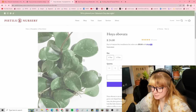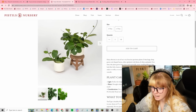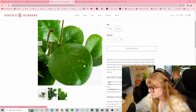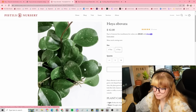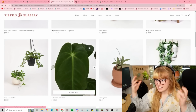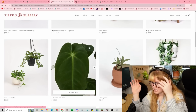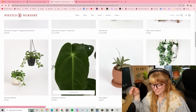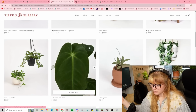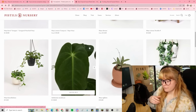Hoya obovata. This plant honestly should be more expensive. It doesn't make sense to me because I love this plant. I feel like if there's these other Hoyas that are so expensive, this one should also be just as expensive, even though I don't think plants should cost a lot of money. Does that make sense? You're saying that it devalues it in your mind because it costs less. I feel like no, not at all. Well, I don't think that things should cost money and that's how they get their value. It just doesn't make sense that these other plants, which are also cool, are so expensive, whereas that one's really cheap. Yeah, I worded that poorly. I understand.